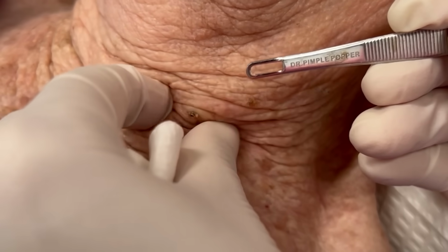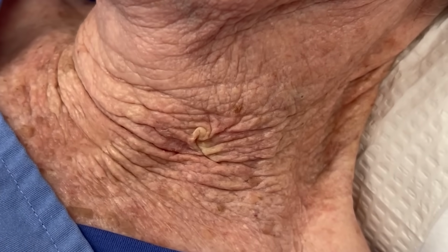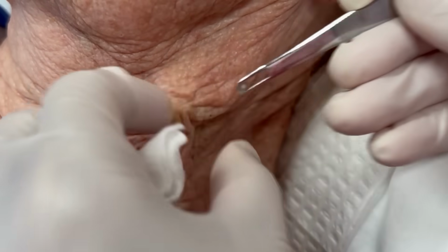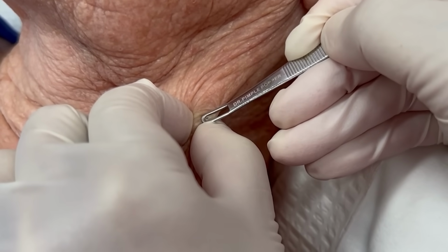Sometimes it's hard to grab your little neck here. I got lots of wrinkles to grab. No, you don't. Grab that one off, and then there's this one right here that I haven't, it's still attached to me. I didn't nick it, so maybe.